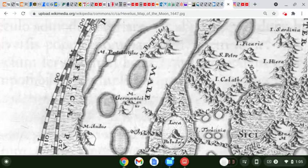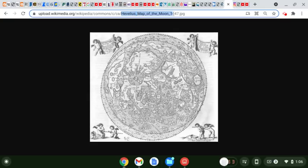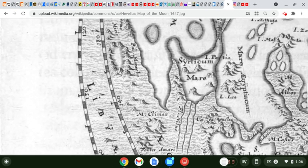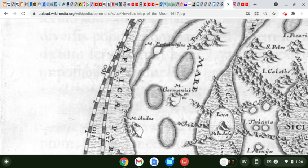Africa. What in the world is Africa doing on the map of the moon? This is a Hevelius map of the moon in 1647. And in 1647, you're telling me with their super 1647 technology, these scientists made a map of the moon and included Libya? They mapped it out this detailed in 1647. Africa?